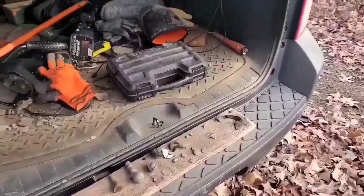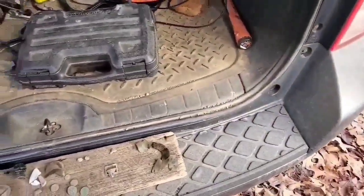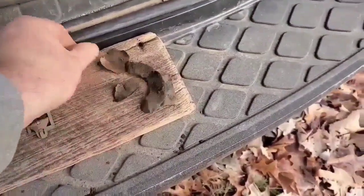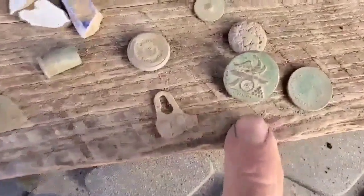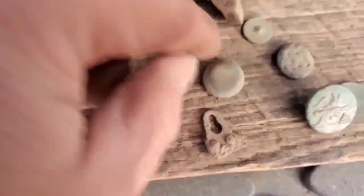Okay, quick wrap up. I don't believe I was the first one to ever hit this spot, to be honest with you. I think I should have found a large cent too and some more coins. I only got the one Indian head, but anywho, I dug some copper pieces. I dug one suspender clip, piece of lead, two fired musket balls. I got the gorgeous War of 1812 coat button artillery. I got the 1865 or 64 Indian. I got a neat button, another button. That's just a two-piece plain design.